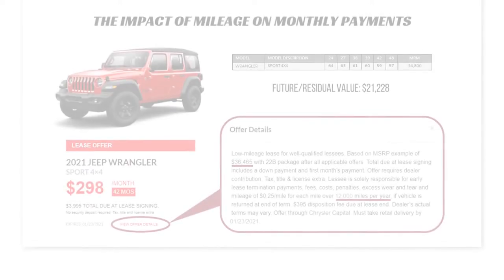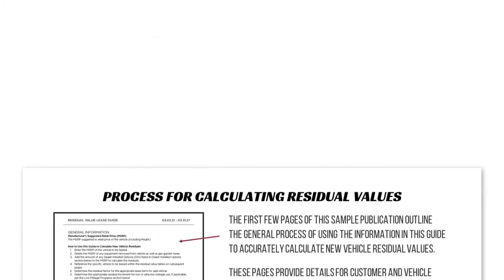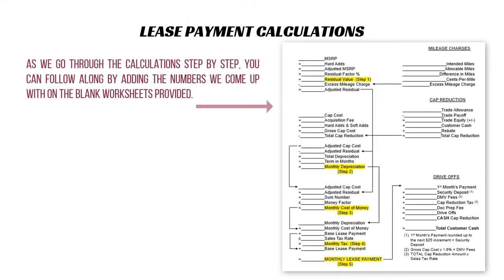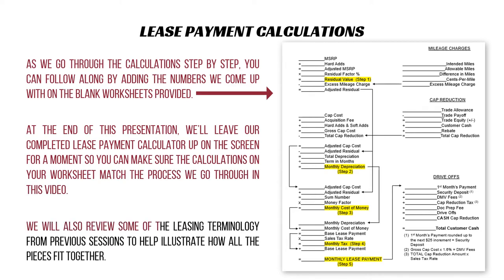You'll learn all about what impacts a monthly lease payment, how to calculate a vehicle's depreciation and future residual value, and how to put together a flawless lease package for the lender. As you learn how to do standard and advanced lease calculations with our simple formula and worksheet, you'll have multiple opportunities to practice your new skills throughout the course.